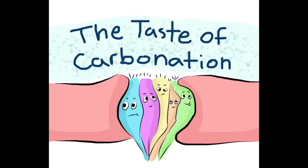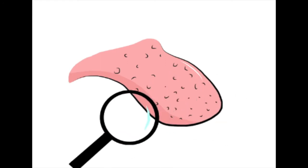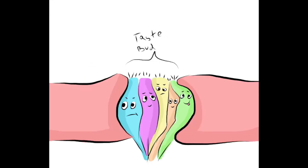But did you know that we can taste the gas inside those bubbles? Well, a team of scientists figured out how. If we take a closer look at the tongue, we can see that there are all these little bumps. Inside those bumps, there are a bunch of taste buds, and inside those taste buds, there are taste cells. Each of these cells can taste one of the 5 basic tastes: salty, sweet, bitter, umami, and sour.